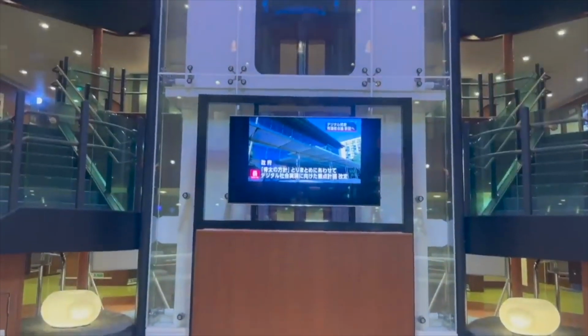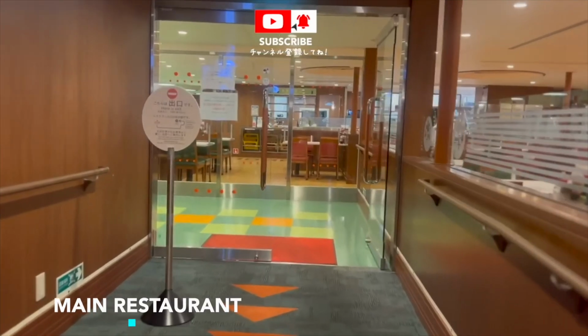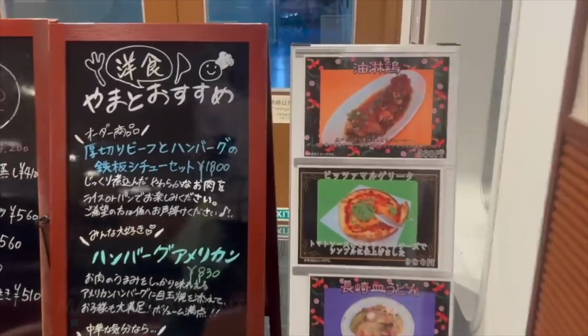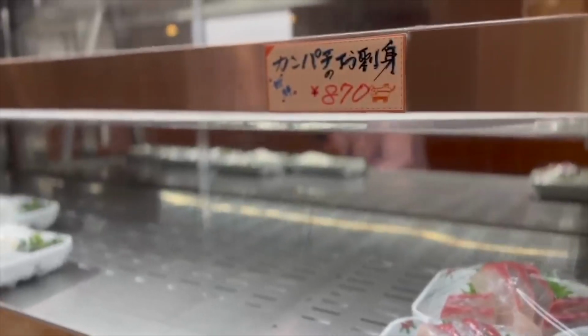And finally, let's take a moment to admire this view. The open lobby stretches all the way up. It's so elegant. This is the main restaurant on the ferry. The entrance is welcoming and the menu displays look absolutely delightful. Let's see what's inside. This buffet offers a variety of small, beautifully presented dishes.